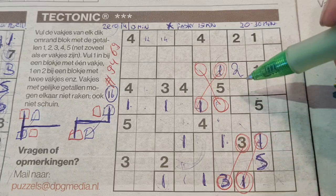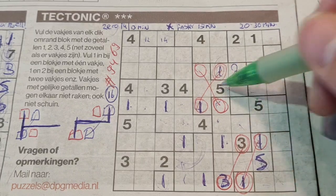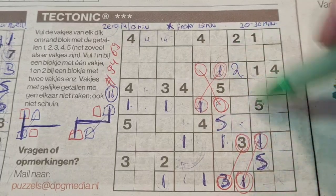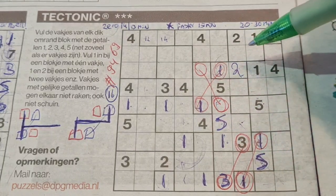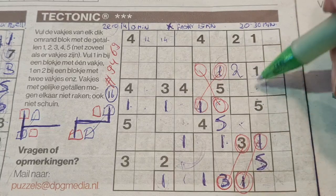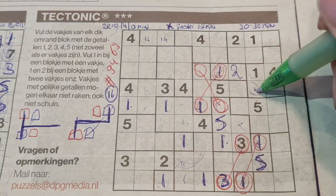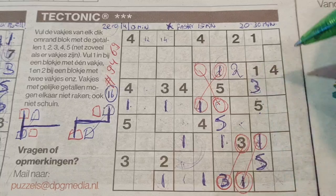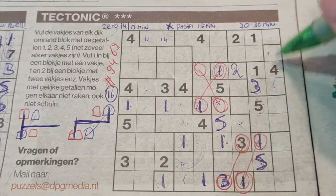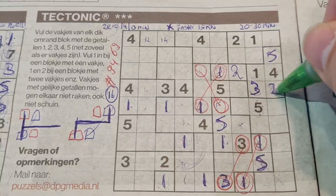Then let me see. This box can be 5, that box can be 5, so 1 box left for the 5 in this area. It's supposed to be here. Then I think this box should be a 3 because it can be 1, can be 2, should be a 3, can be 4, can be a 5. Yes, definitely a 3. 2 numbers left in this area. From us 2 and the 5. We have a 5 there, no 5 there. 5 should be here and a 2 goes there.